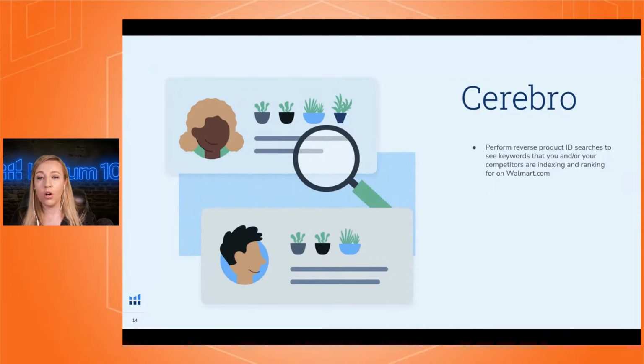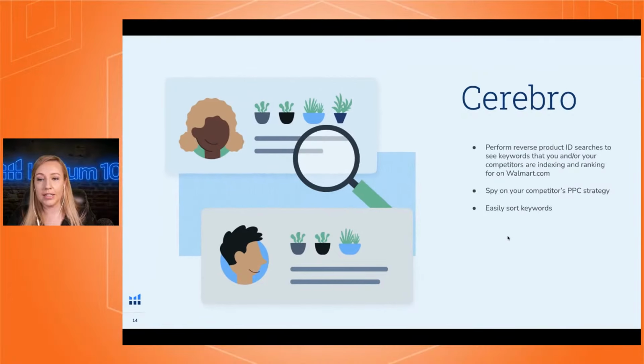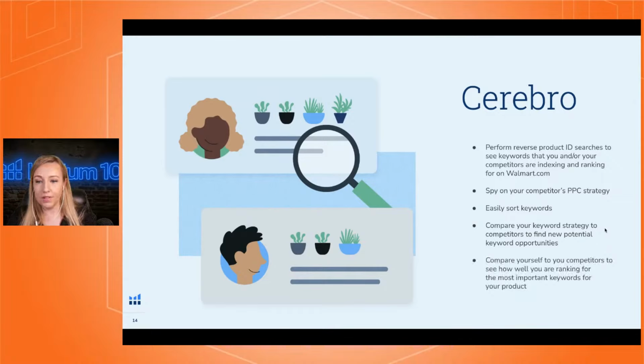You can perform reverse product ID searches so that you can see the keywords that your competitors are ranking and indexing for on Walmart.com. You can also spy on your competitors' pay-per-click advertising strategy, which is one of my favorite things to do. You can easily sort keywords, and then you can also compare your keyword strategy to your competitors to find new keyword opportunities. And then you can compare yourself to your competitors to see how well you're ranking for most of the important keywords. And I'll show you a screenshot of that in just a second.